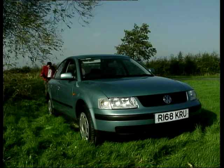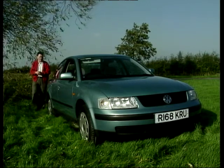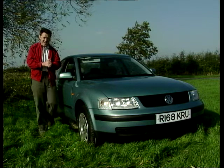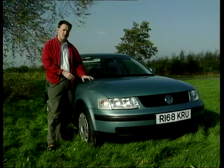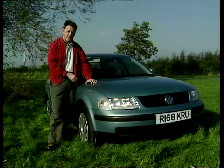Now, I know that the Passat may be a slightly boring car, or be perceived as being one at least, but it's not, because it offers solid reliability, fantastic build quality, and quite reasonable prices now that these cars are getting that little bit older. When this was new, it cost £17,000, a 1.6 SE, but now it could be yours for less than £7,500.